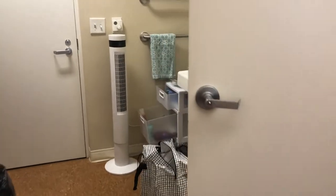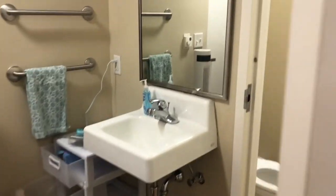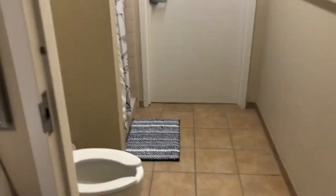Haven't really done anything over here. I have to do all the toiletry stuff. And then the bathroom, it's a work in progress. Yeah. It's getting there. We're doing good.